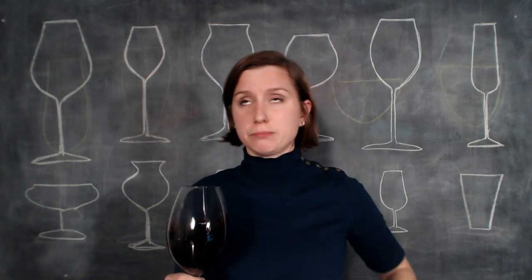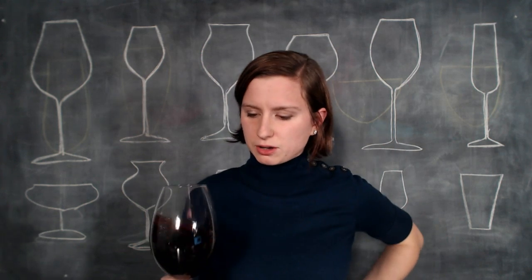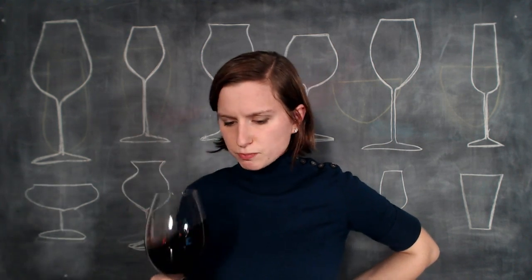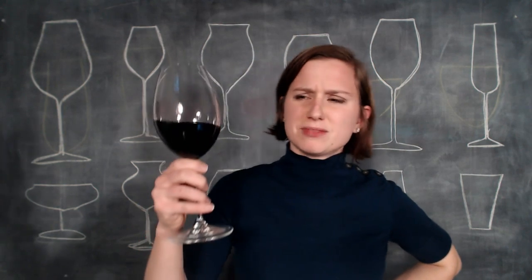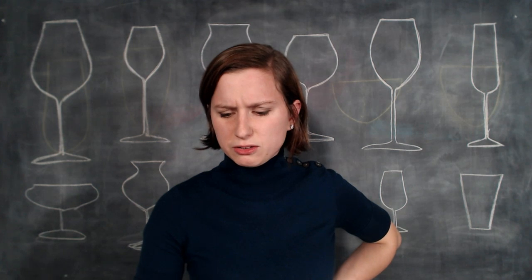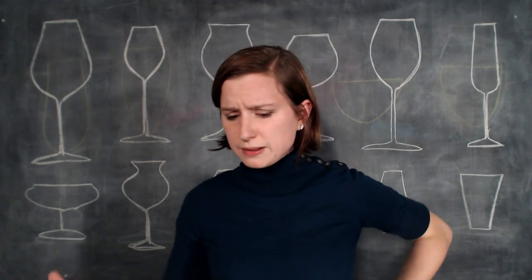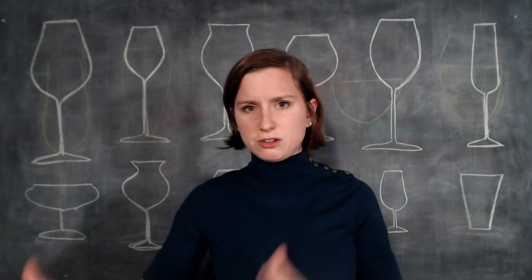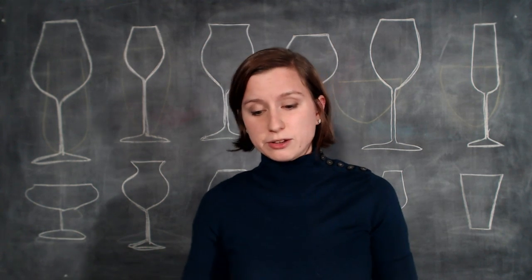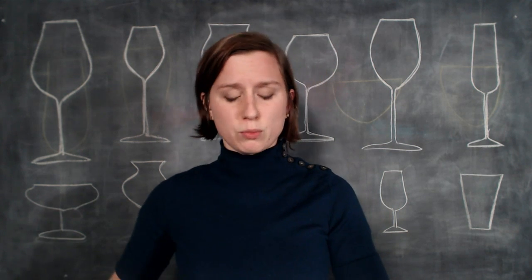I'm going to wait for the palate to set in. It takes about 40 seconds for that full taste to come. Yeah, it tastes sweeter. This is a sweeter wine, and less tannin comes through in this glass shape. Very interesting. I've actually never sat here and tasted these three glasses against each other. I mean, I've tested different wines, but never just like, oh, I'm going to taste it in a white wine glass against these two other red wine glasses.